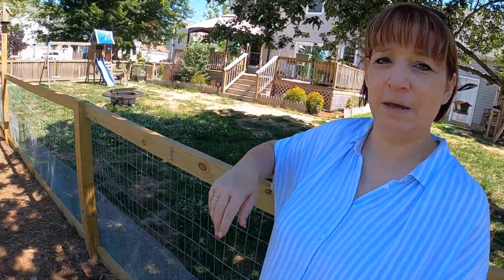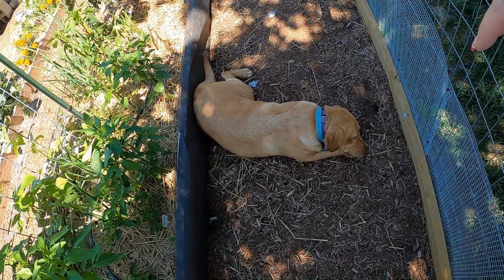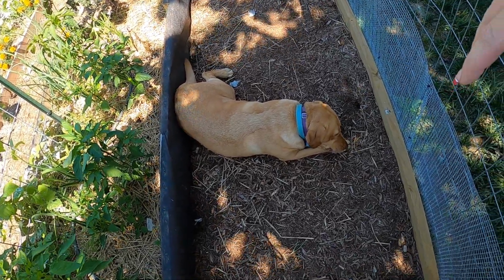I still have my special guest who is now currently chewing on, I don't know what, sticks. One never knows with Shelby what she's gonna eat.